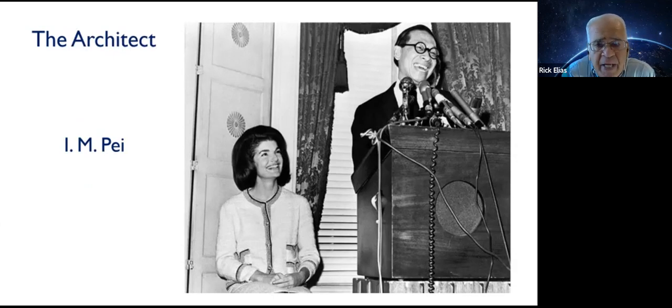He was named I.M. Pei, and I.M. Pei was actually born only one month before JFK. He was born in April of 1917, and JFK in May of 1917. I.M. Pei was a choice from Mrs. Kennedy, who obviously had some great instincts. Some of you may recognize his name, but I.M. Pei went on to design some of the most iconic buildings in the world. Locally, he did the John Hancock Tower in Boston. Out in Cleveland, he did the Rock and Roll Hall of Fame.